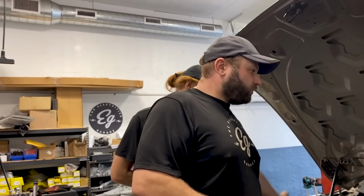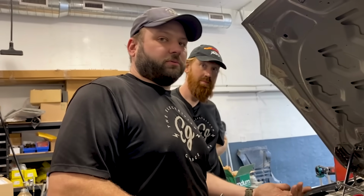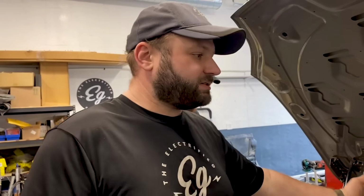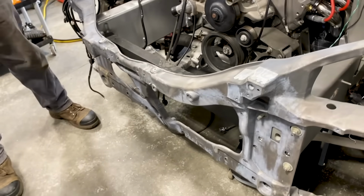I don't understand why they did magnesium in the first place. If you think about it, this whole car is aluminum and steel. Why didn't they just make that out of aluminum? They were making their own pieces. They were literally stamping them in-house. They could have done that too. But they had to go fancy with magnesium for some strange reason. I mean, magnesium is a third of the weight of aluminum, but even still.